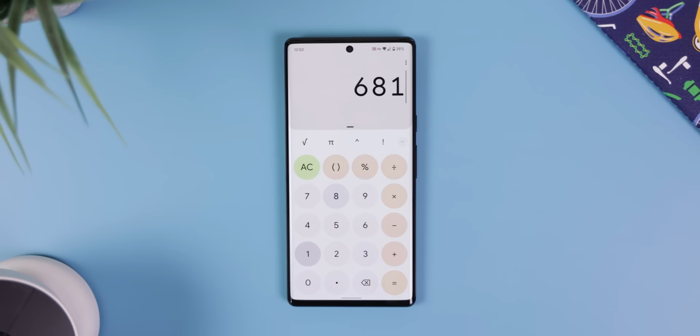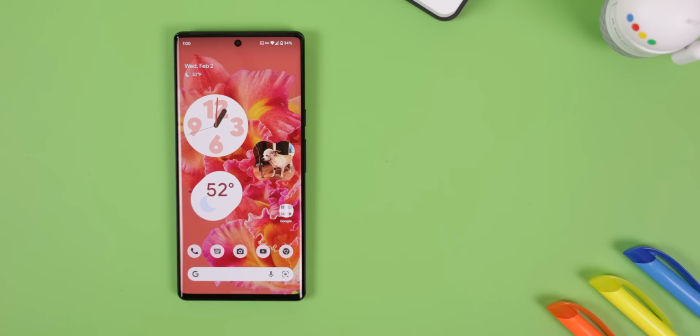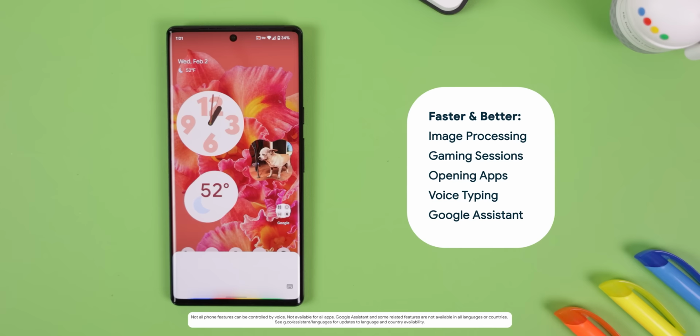Plus, it also helps that the phone comes with a bigger 12GB of RAM and a higher 120Hz refresh rate that makes scrolling or animations feel buttery smooth. Image processing, gaming sessions, opening apps, voice typing, or even just talking to Google Assistant feels a lot faster now. It's the fastest and smartest Pixel that I've used yet, and the best part is that the Google Tensor chip doesn't even use that much power to accomplish these faster speeds, saving me a lot of battery.